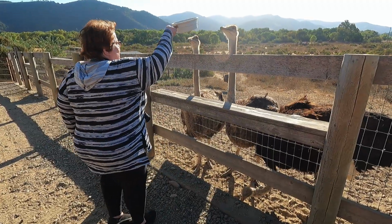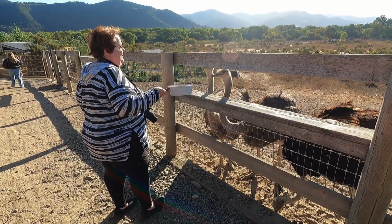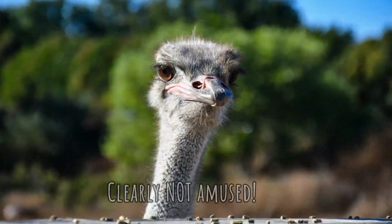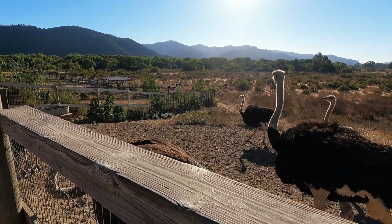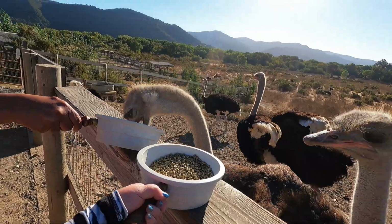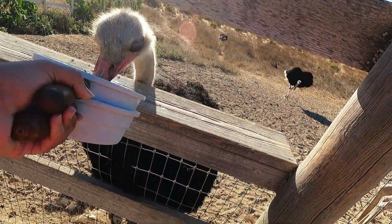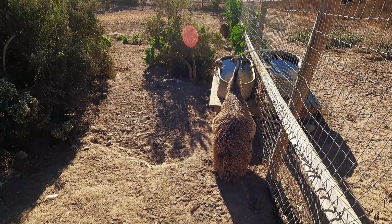How to make an ostrich dance. Back down. And back up. And back down. All right, this guy's tall, so he wants to eat up here. The tall ones want to eat up. Oh my goodness, you guys. Okay, okay, okay. Emu and a squirrel. Oh my goodness.